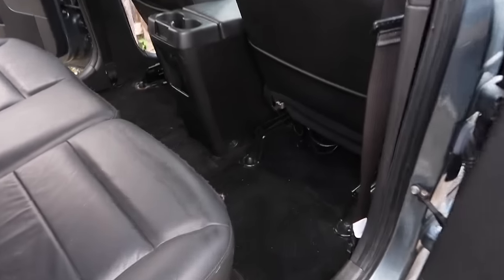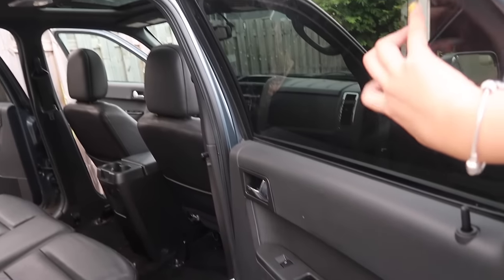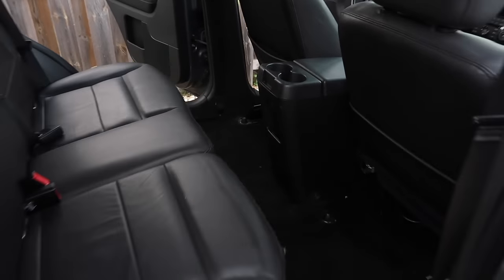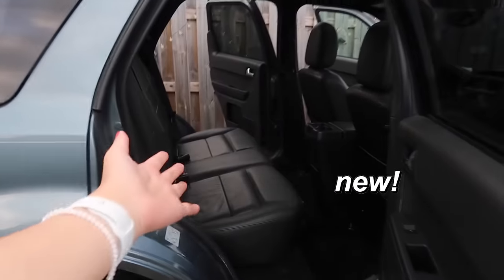And like, not to toot my own horn, but she looks kind of cute. I cleaned the doors. I still have to do the windows, but I want to do all the windows at the same time. Since the seats are leather, I just wiped them down with a Clorox wipe. Then I vacuumed the floors. I cleaned out that thing. And like, wow. She looks brand spanking new.